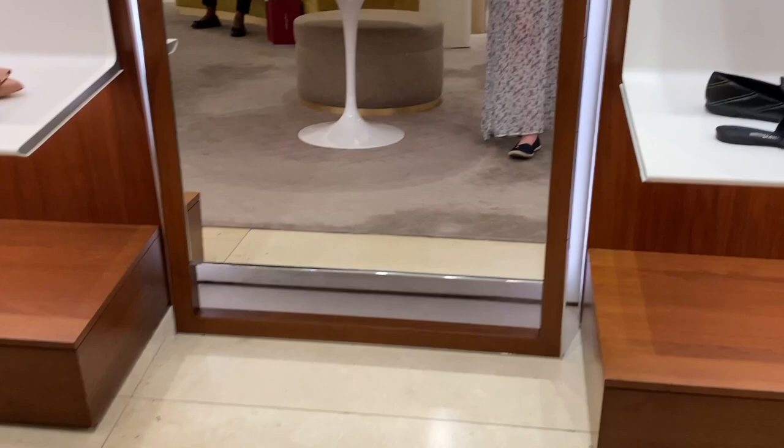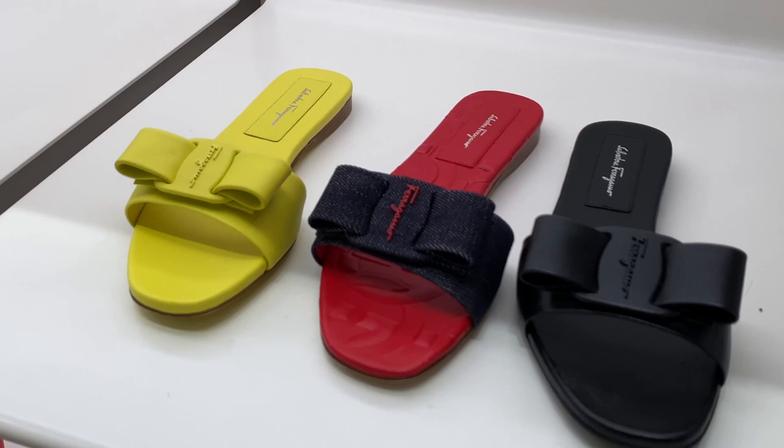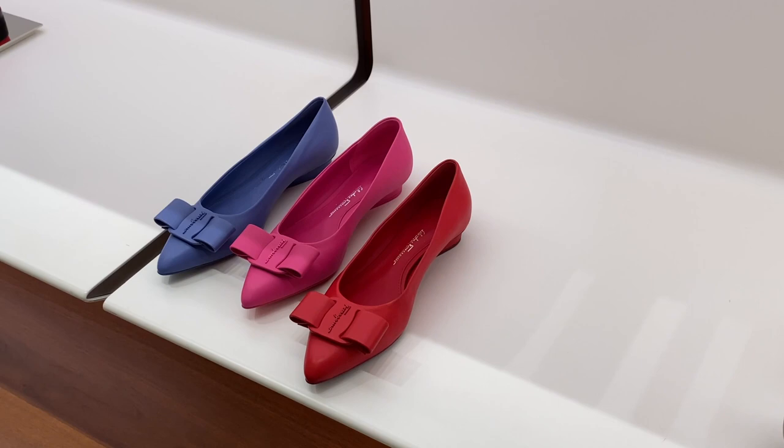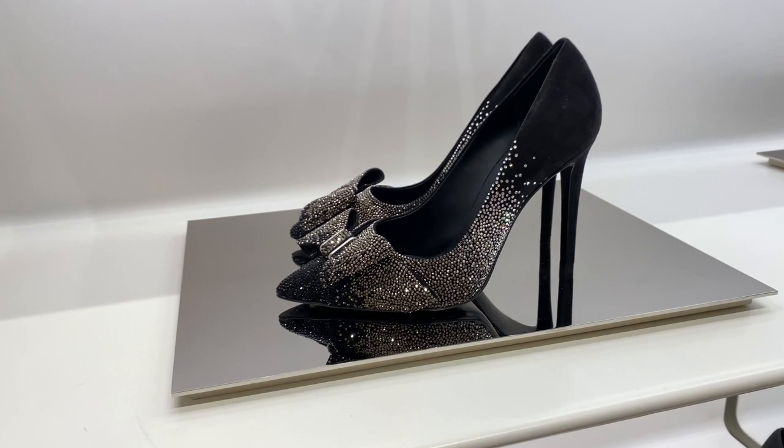Some of you may know, I think I've mentioned it a couple of times, that I'm not the biggest fan of spending luxury money on shoes because I can't quite stomach the heavy price tags for something that touches the ground and inevitably gets dirty. So I'm good with sticking to spending my money on handbags, but it's always fun to look at shoes, in particular because Ferragamo is also known for their shoes.